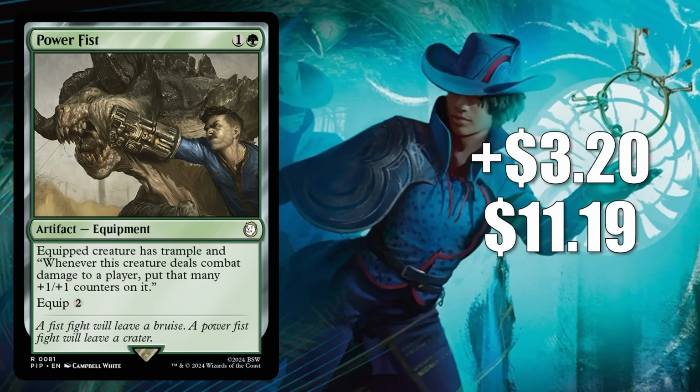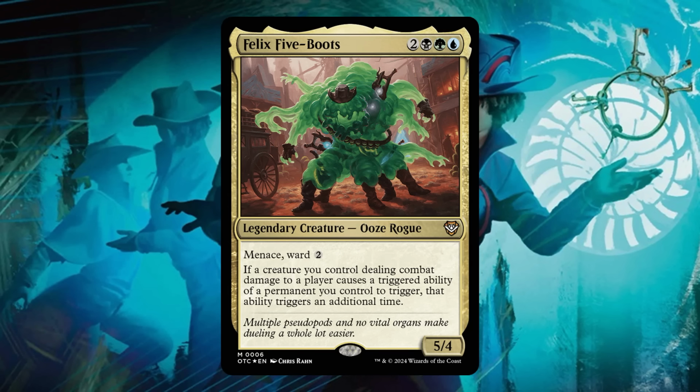However, you guessed it, Outlaws of Thunder Junction is playing a role here too. There's a card from the Grand Larceny deck that is tipping the scales here, and that is Felix Five-Boots. Power Fist is a good include in commander builds around Felix.